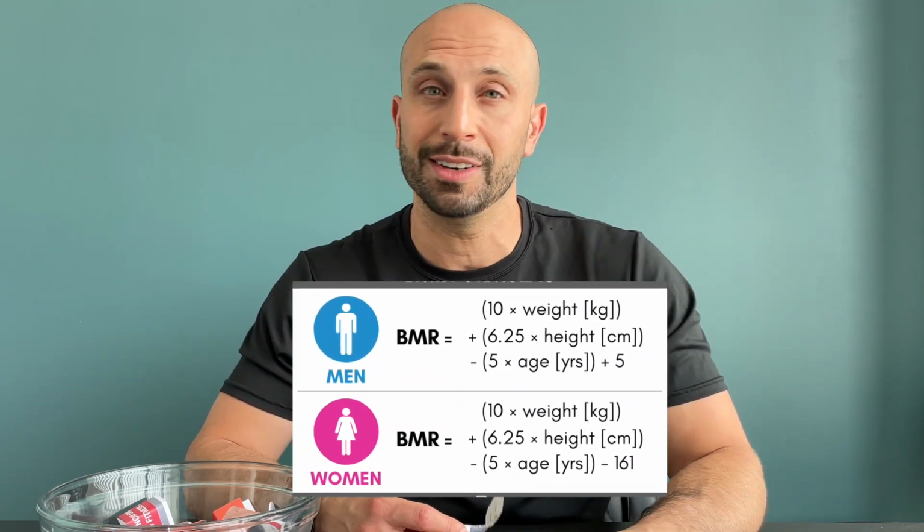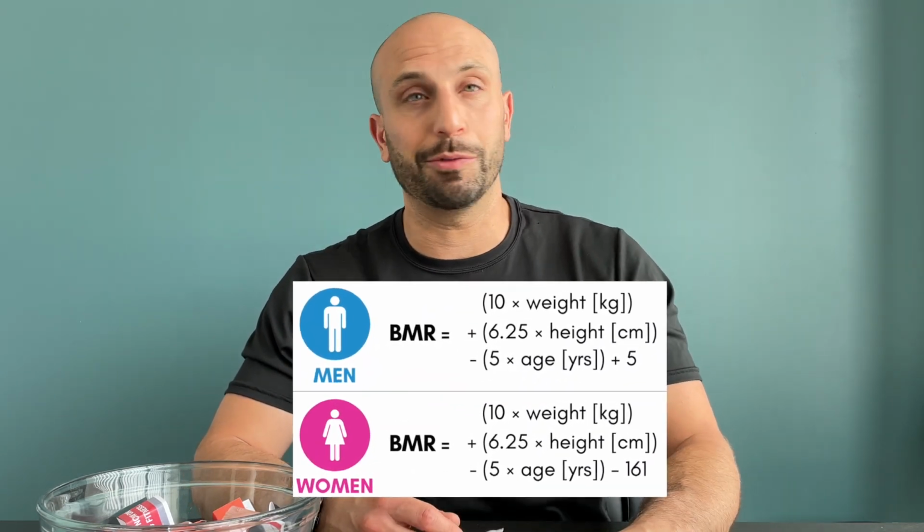There's formulas online that do it automatically for you. Enter in your age, your height, your weight. Boom, it tells you, oh, you need 2,000 calories a day to maintain your weight. Okay, cool. That's how you know how much you need to eat as far as the number of calories.